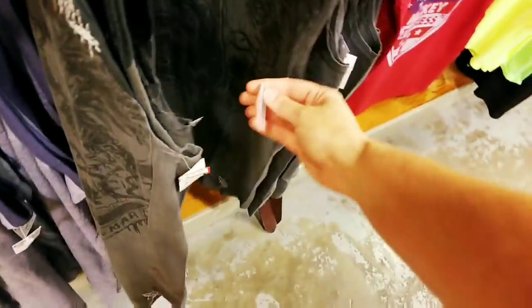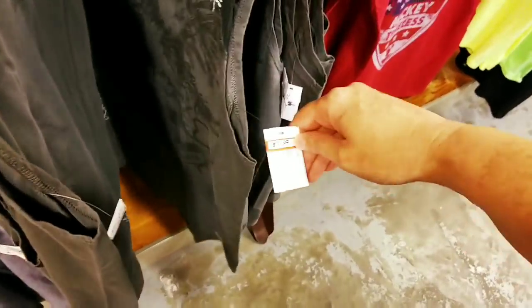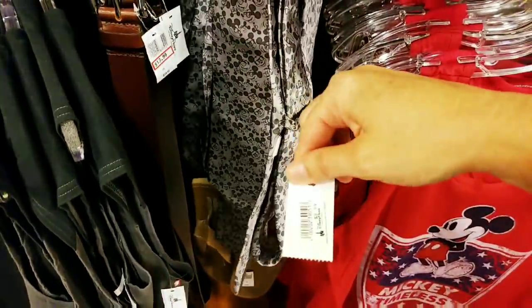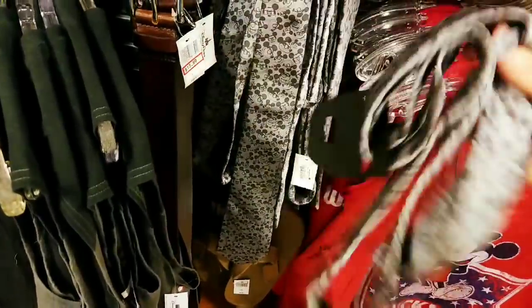$14.99. I thought I saw something over here for $7.99. They look like the same shirt. Don't know why they're different prices. Look at that Mickey tie. Look how cool that is. I have not seen this Mickey tie. Oh my gosh. Is it $9.99? Wait. Is there a red sticker on it?